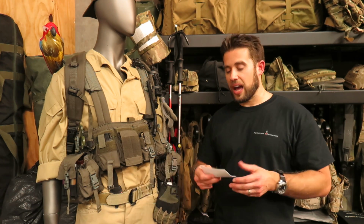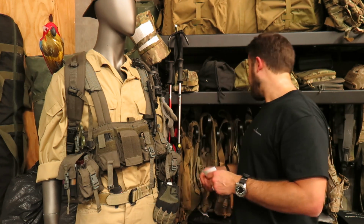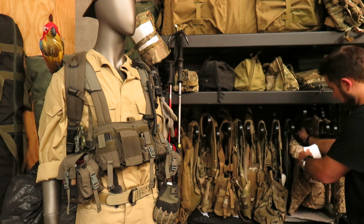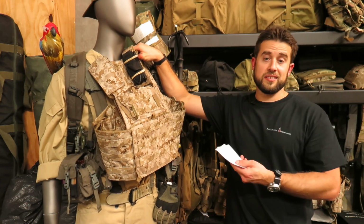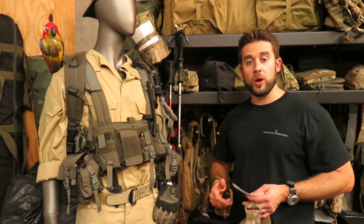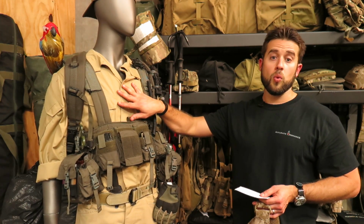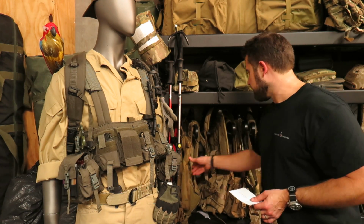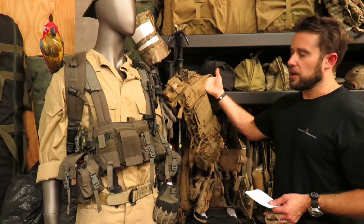As for colorway, I don't know if that's what your question was, matching a desert colorway, but I would really probably say that something like a Desert Digital or an AO1 pattern is a great bet in something like that. But again, that's a straight sand, desolate wasteland probably. So maybe something like a flat color or a one color might be even better. Maybe something like a coyote colored rig or something like that might be a good option as well.